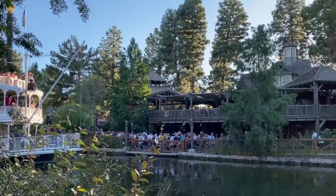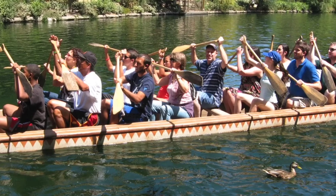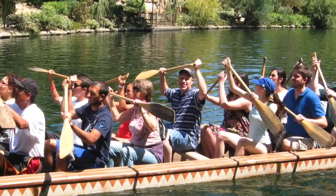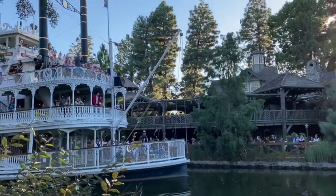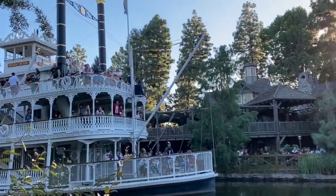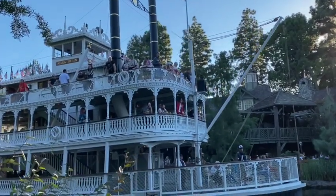In fact, one time I was sitting there watching Mr. Diva do the Davy Crockett Explorer canoes, and I felt a tap on my shoulder and somebody kind of hugged me, and it was Brer Bear and Brer Fox, and they came over to say hi. That was a super magical moment. I loved it.